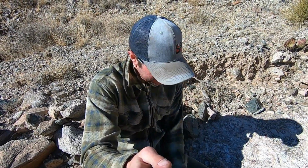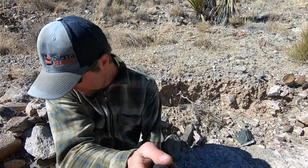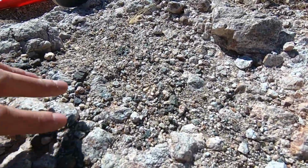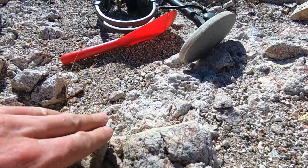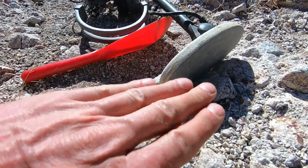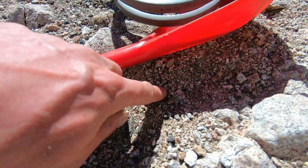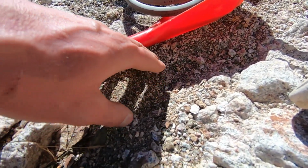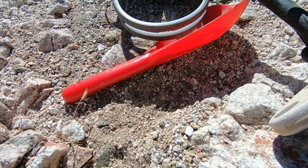That guy was actually in some blow sand right at the bottom of a bedrock riffle here. I'll show you what it looks like. So if you're coming downstream, we got bedrock, bedrock, bedrock, and then there's this little riffle. Drops from here to there. This little picker was sitting right in here. It wasn't very deep, so that tells me it probably washed in the last couple storms. That's pretty exciting.